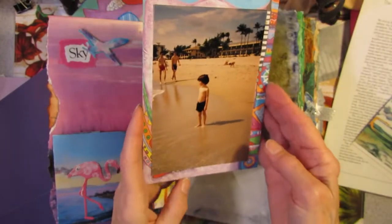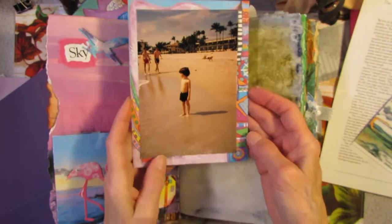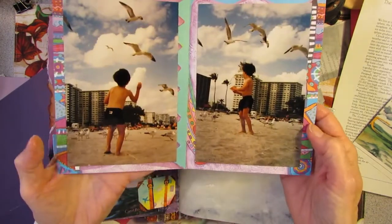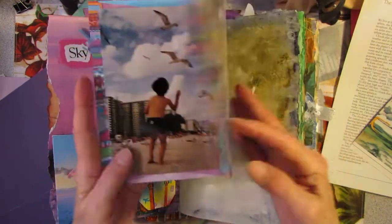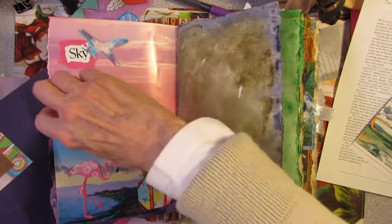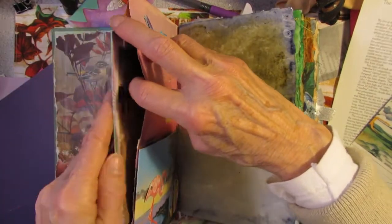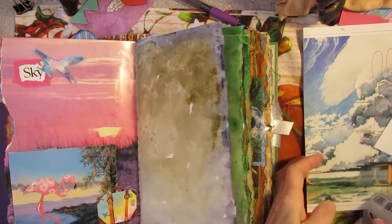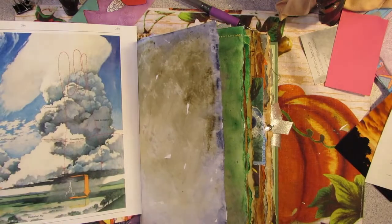And here's my little picture booklet I made from the envelopes. Boy at beach, boy feeding seagulls, and boy and mom by the water. And that's going in the, well, it's not a little pocket, it's a pretty big pocket right there. Let's get back to the clouds.